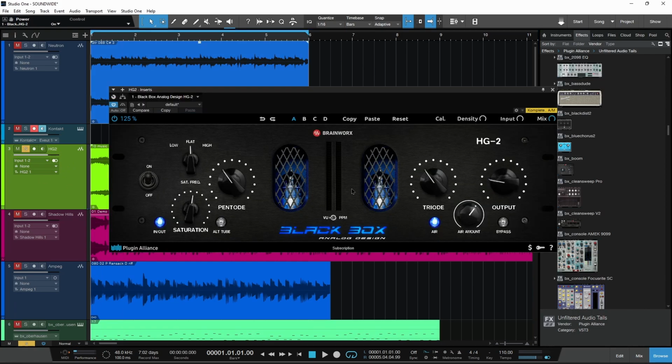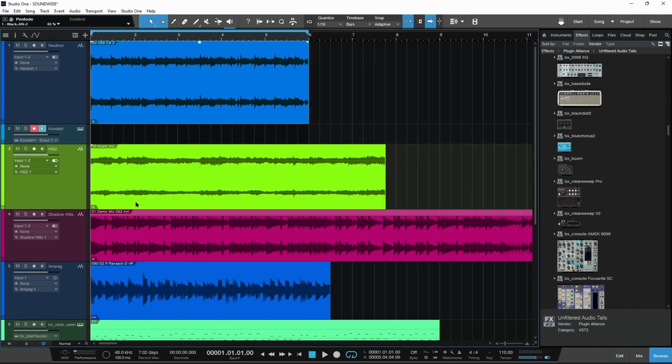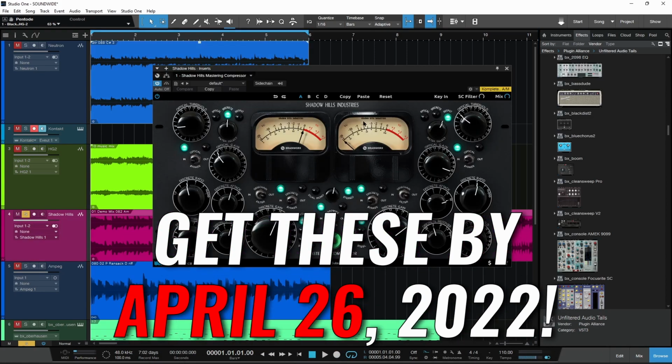And then we have the Black Box Analog Design HG2, which is a saturator. Bypass it for now. Okay, pop it on. Add some saturation. Of course, I got to really oversaturate that. Some air in there. The saturation can bring out some character to basically any kind of a track, whether it's vocals or a pad like this, guitar. It's great on drums, etc. So that's absolutely free for a limited time. Now, you'll own all of these forever, but you have to pick them up by April 26th.